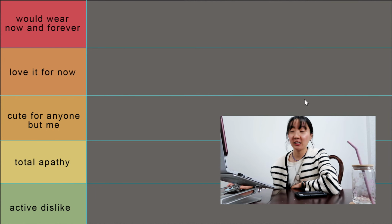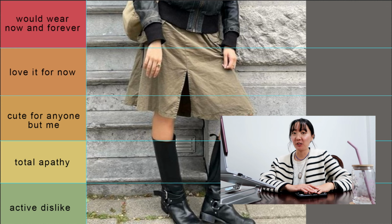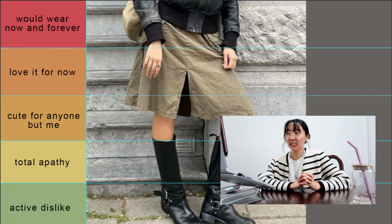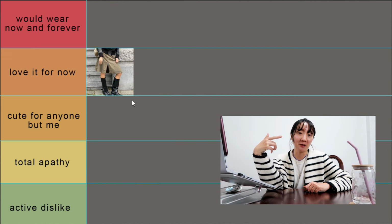So the first trend that we're gonna look at is knee-length skirts. I actually really like this trend. I don't know if it's actually very popular. I pretty much just went to the first 3 or 4 articles when I looked up top 2023 spring trends. So this was one of them and I really do like this look. I think it's definitely harder to pull off because it's not quite as flattering of a silhouette, but I do like it because it's less restrictive than wearing a full-length maxi skirt. And I feel like it's a pretty versatile one too, so I think I'd put it in the love it for now category. I do think it's harder to style, but when it's styled correctly, I think it looks really good.